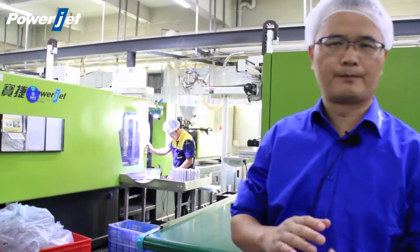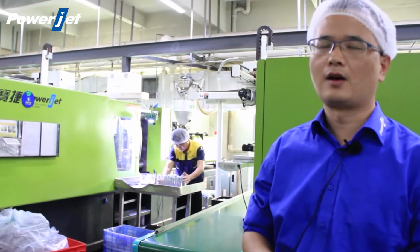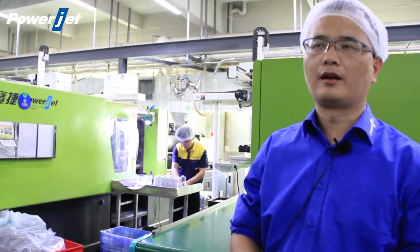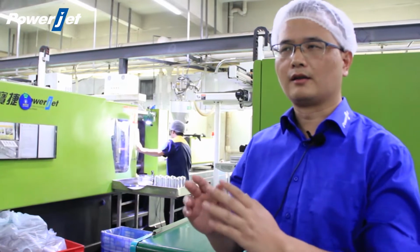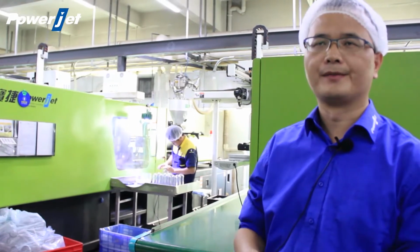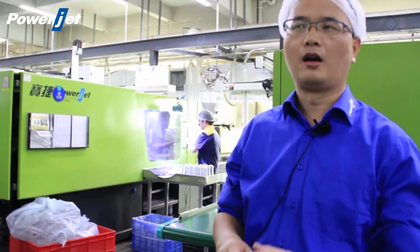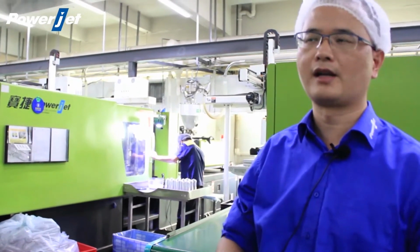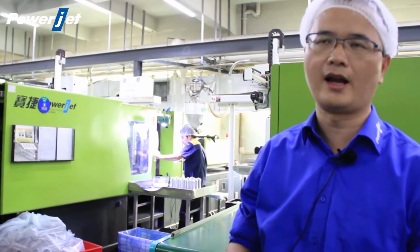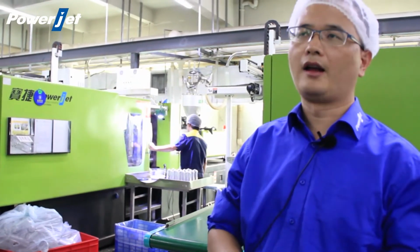Here, the manager told us why they choose Powerjet machine. That's because, first, the stable quality of the production of the preform. During the 5 years, all these Powerjet machines can produce preform and work stably without any problems. And the second, the price is cheaper than other brand names at the same quantity.